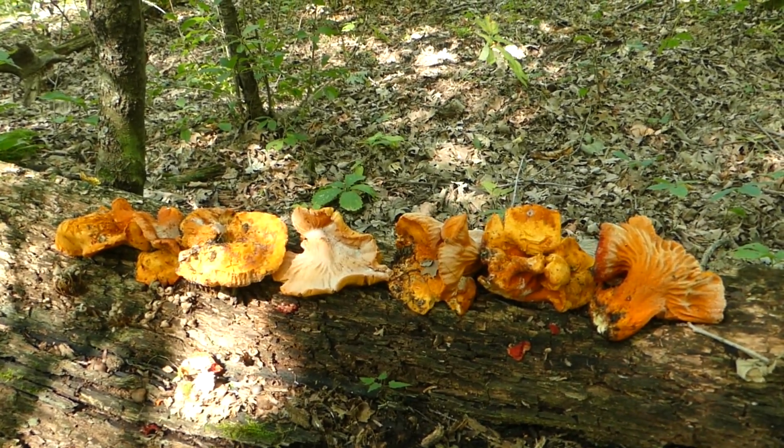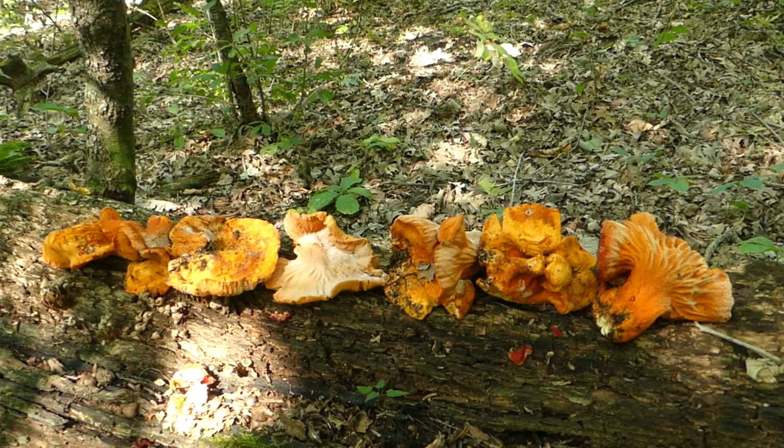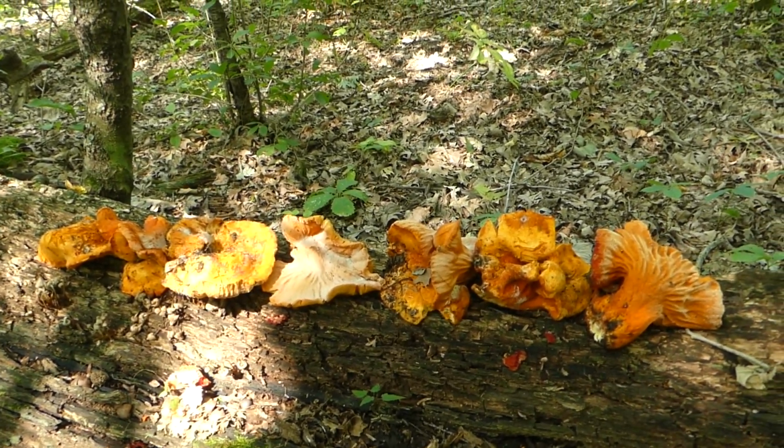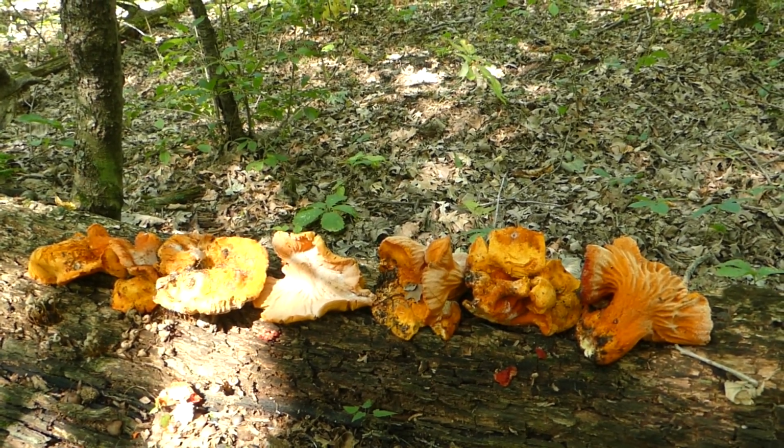And we'll see if I can find any other types. I know chicken and hen of the woods are both pretty prime right now too, so keeping my eyes peeled, but definitely excited to get lobsters.